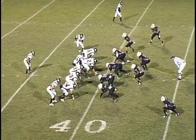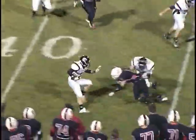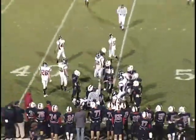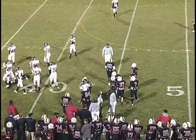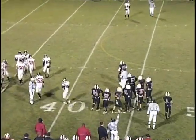Galt again, under center. And good defense that time, after a gain of about 5. Tyler Williams, inside linebacker for Bellefontaine, doing nicely on that play, taking down Holmes for a short gain.